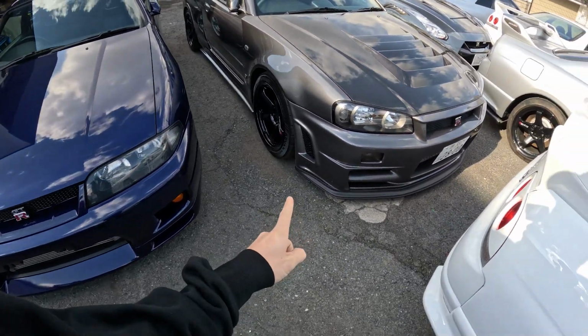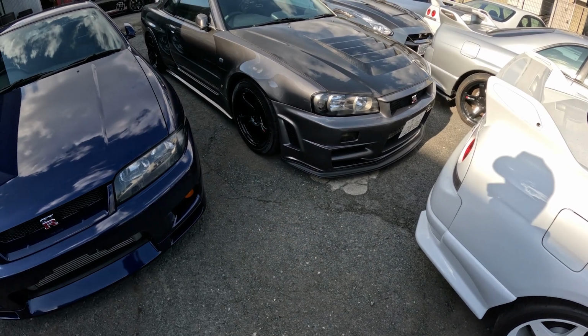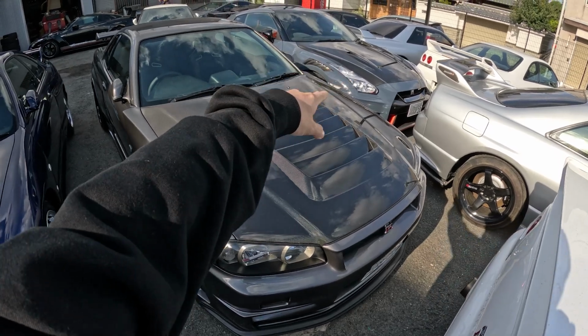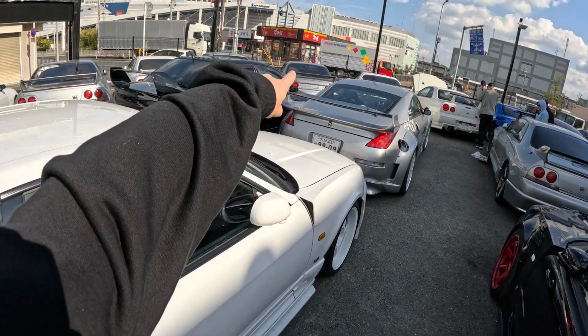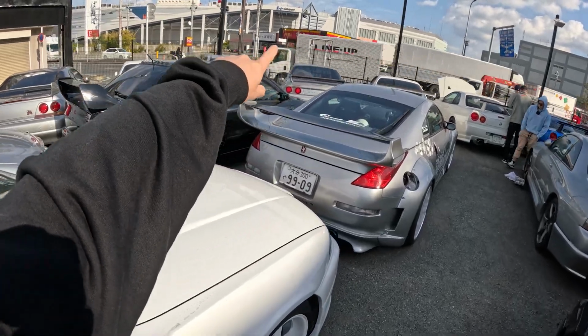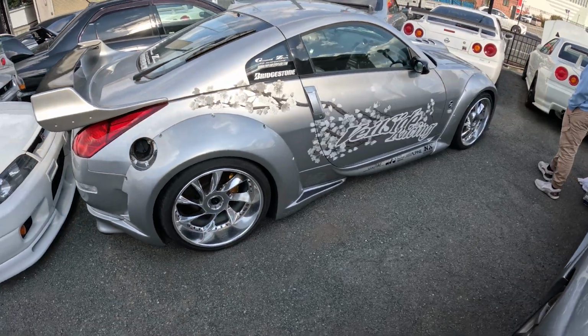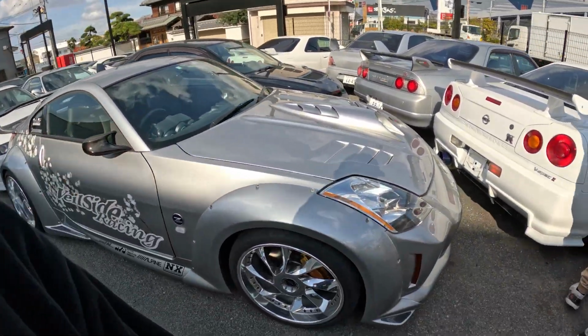I think this is the Z-Tune fronted CRS R34 that we might have seen at Nismo Festival. Nismo 35 GTR. We noticed there's an Autech 4-door R33 GTR down over here. Obviously this Veilside 350Z caught my eye because it's such crazy wild styling that we just don't see back home or anywhere, so it's pretty cool to see here in person.